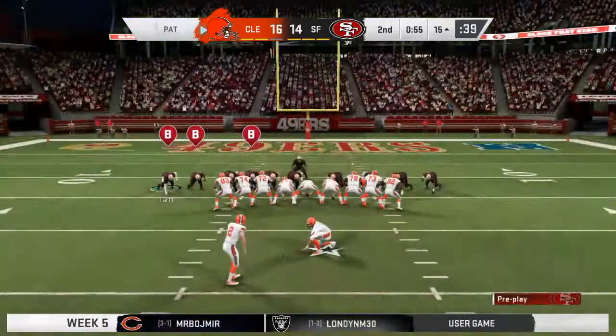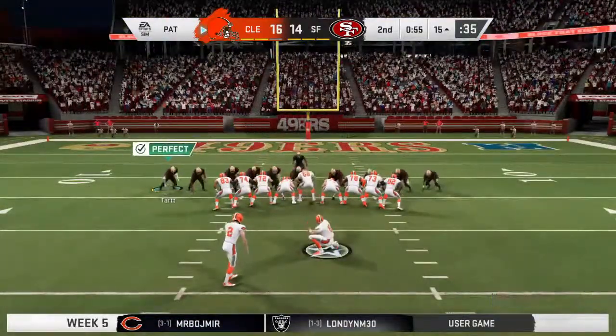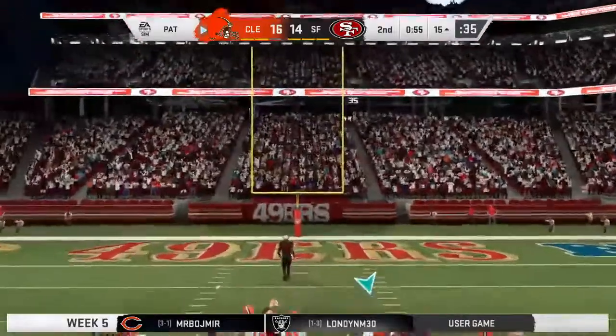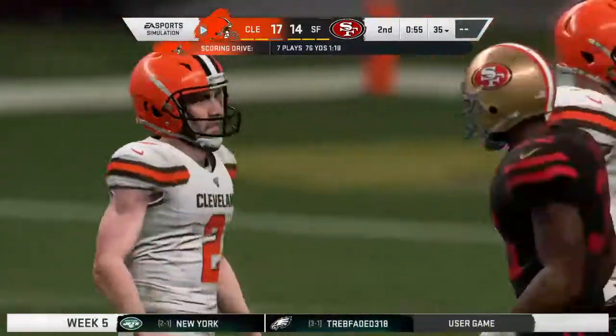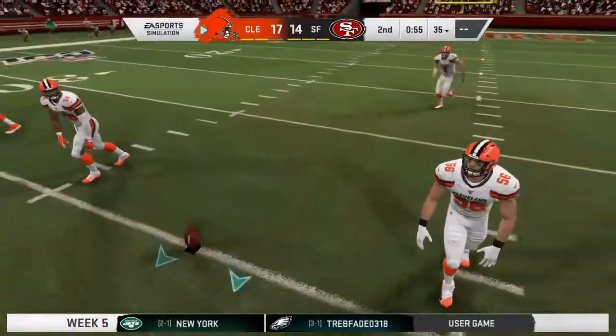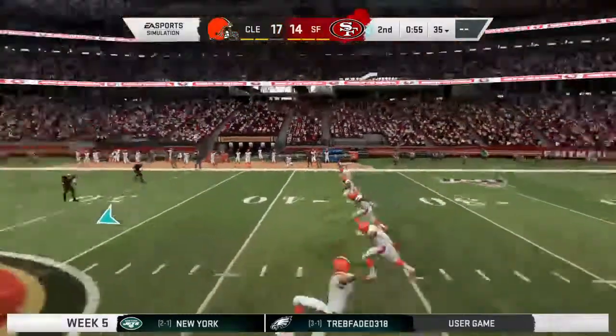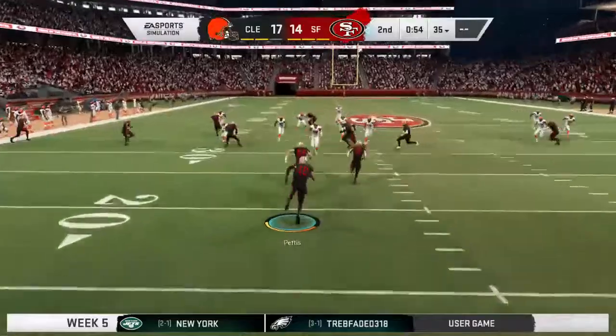Here's Seibert now to add the extra point. It's good, and they'll take a 17-14 lead. The kickoff unit is out on the field, and they will send this one away. This is fielded at the chalk of the 10.